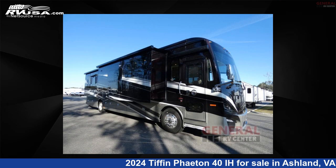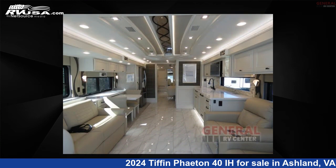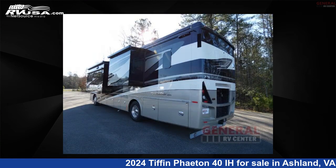This 2024 Tiffin Phaeton 40IH is a Class A RV. It is located in Ashland, Virginia, 23005 and is offered for sale by General RV Center.